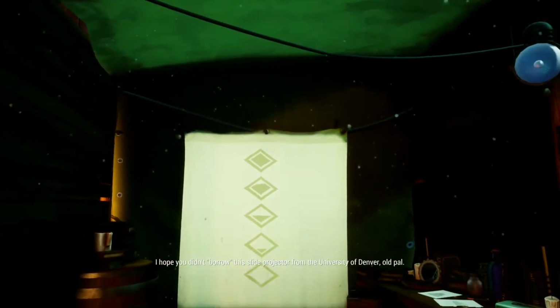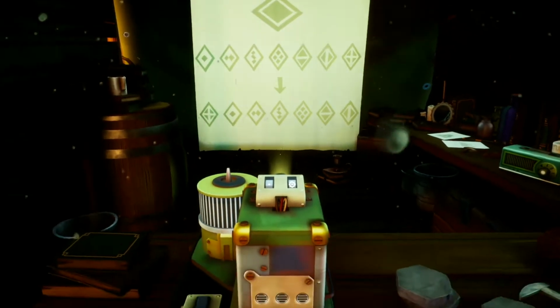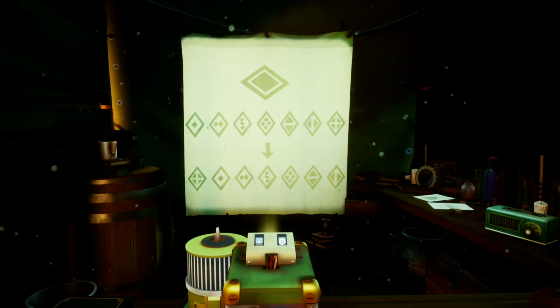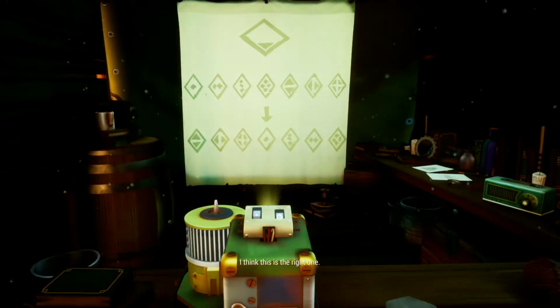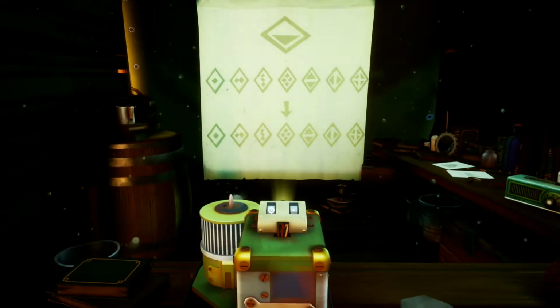I hope you didn't borrow this slide projector from the University of Denver, old pal. Okay, so high tide. 1, 2, 3, 4, 2, 2, 4 converts to 4, 1, 2, yada yada yada. Okay, so let's keep going. I think this is the right one. Which one? Which one? I was going too fast.